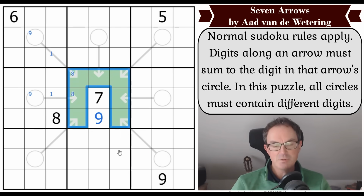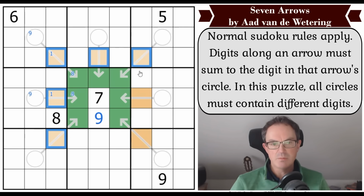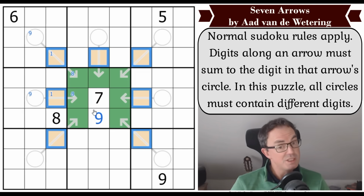Now, if these add up to 29, what is the absolute minimum that I can put in all of these squares around all of these sort of second positions along the arrows, these squares here? Well, I could put 1, 2 and 3 here, I could put 1, 2 and 3 here, and I could put a 1 there. So the absolute minimum I could make these squares add up to is 13. And 13 and 29 is 42.